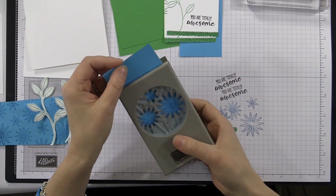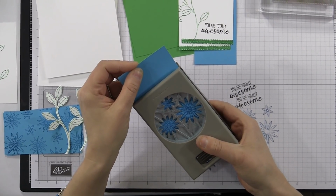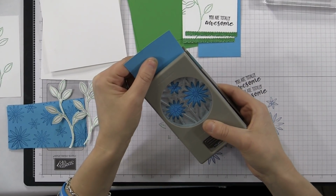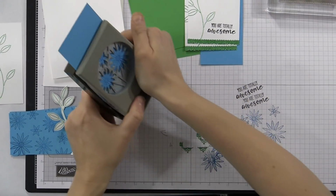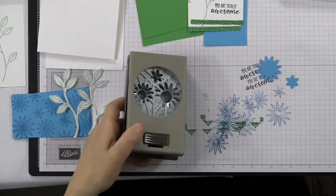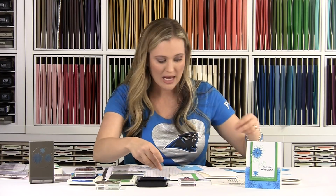And in here you can see the flowers. What we're going to do is we're going to turn it upside down. We're going to put our cardstock in here, and you should be able to very easily, especially with this nice Pacific Point on here, line it up and then just punch it right out. And so it works beautifully. And so there we have all 3 of our little flowers.